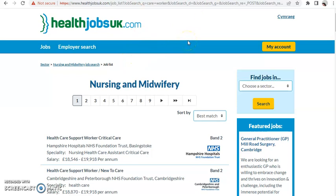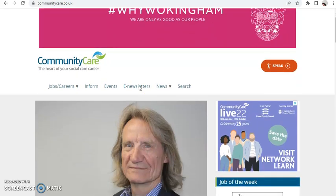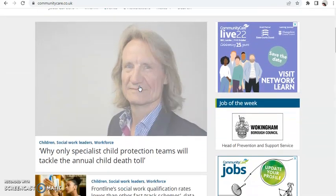And the third website I'm going to show you today is communitycare.co.uk. So go to your browser again, type www.communitycare.co.uk on the search bar. You can see it here where my mouse is. So just type and it will come out like this. This is how it's going to be. It's almost the same thing as the others.